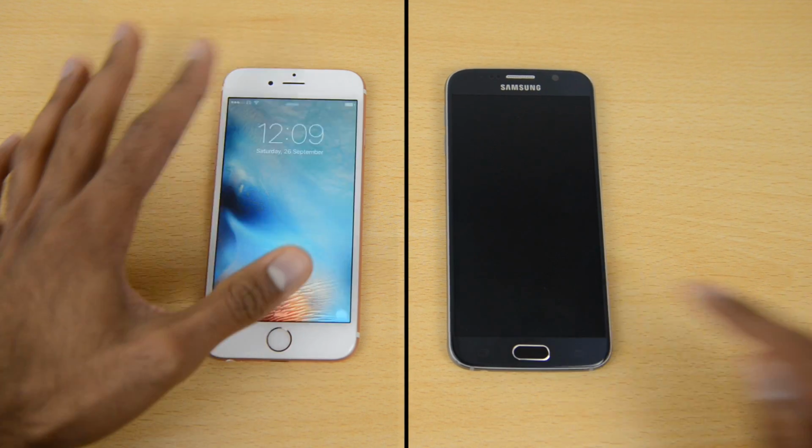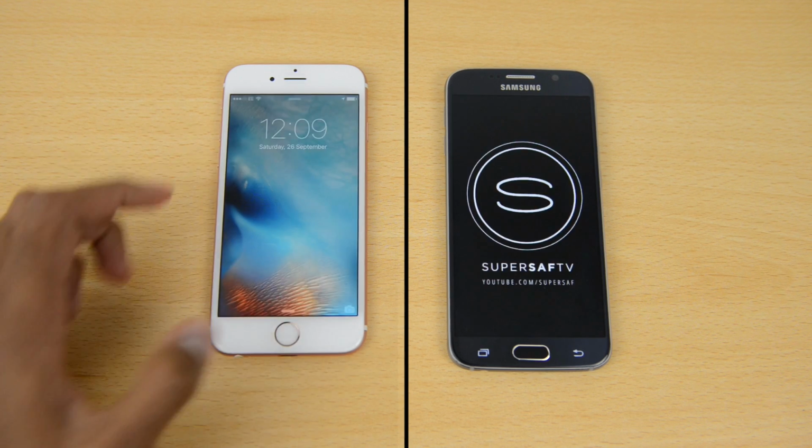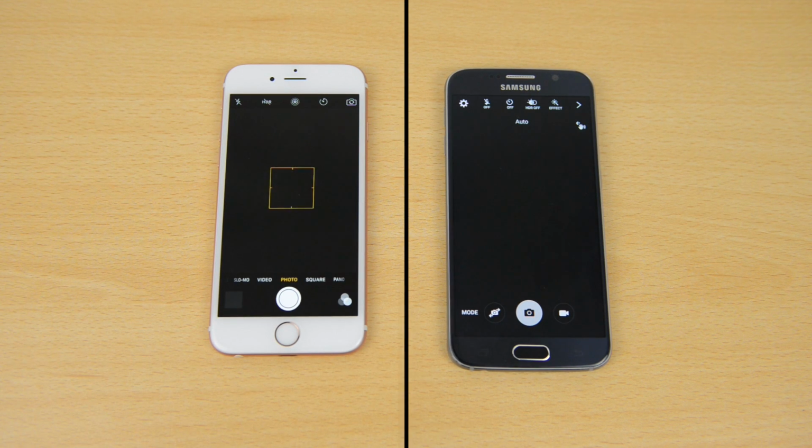Now here you can see that the S6 does launch faster. With the iPhone 6s using Touch ID, it actually unlocks the device straight away without taking you to the lock screen, so you do have to go ahead and launch the app yourself. Now if you want not to use Touch ID, doing this test again and launching the camera from the lock screen, it still does load faster on the Samsung Galaxy S6.